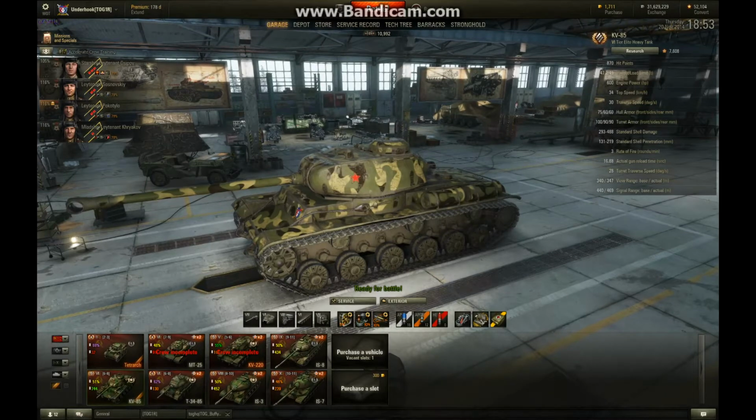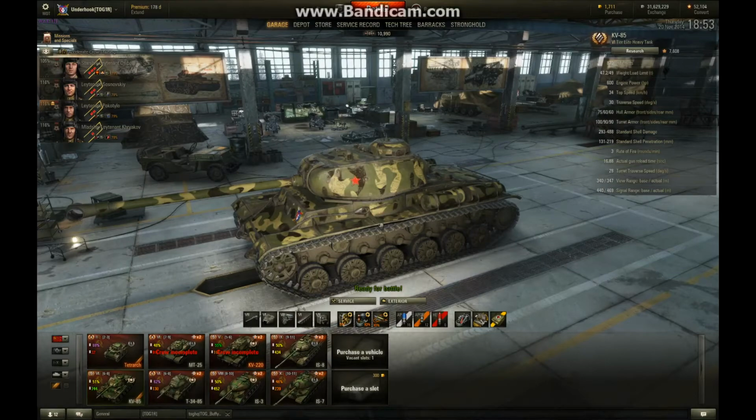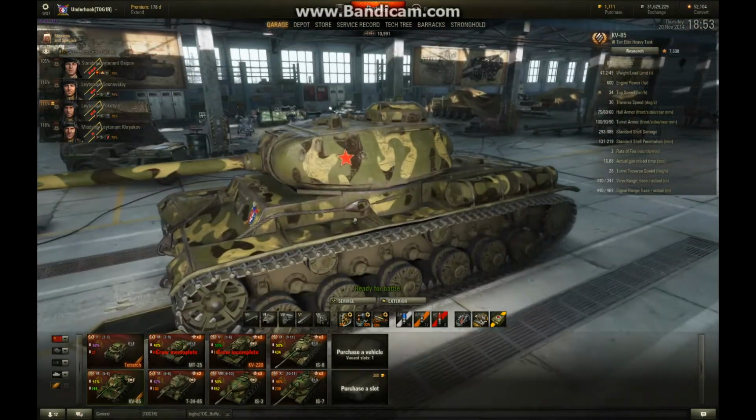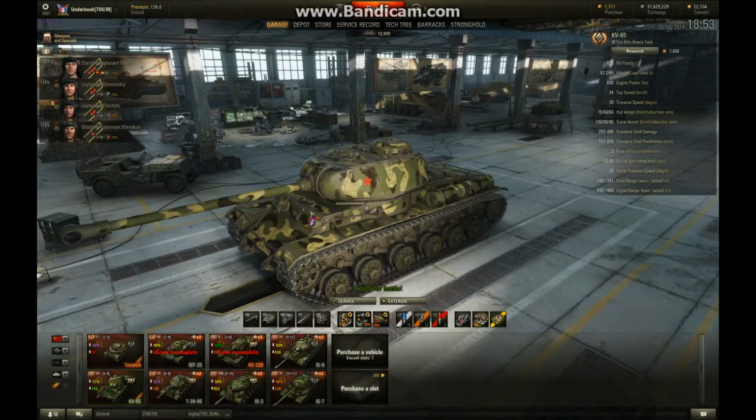The penetration of 175 for the standard AP shells and 390 damage is exactly the same as it always was. In my opinion, the gun still works fine and is not a problem. The gun really isn't an issue. The view range has been extended on this tank by 10 meters. Pretty good. And I'm pretty sure it's got 10 more hit points as well.